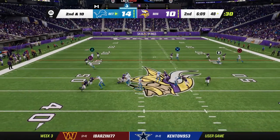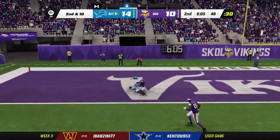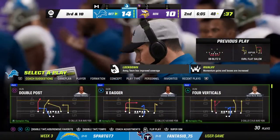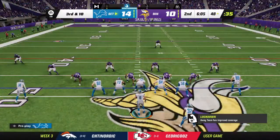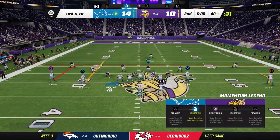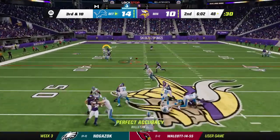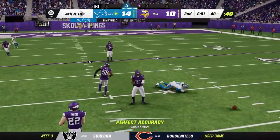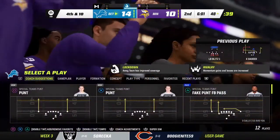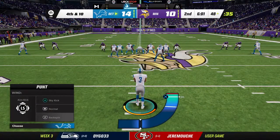To throw on 2nd and 10. Mayfield. He's airing it out for Williams. And this is incomplete. Oh, that looked like a sure 6 points. But he could not get that to stick. And that is a golden opportunity wasted there. On 3rd down, Mayfield. That ball nearly intercepted. Instead, at least it'll be 4th down.